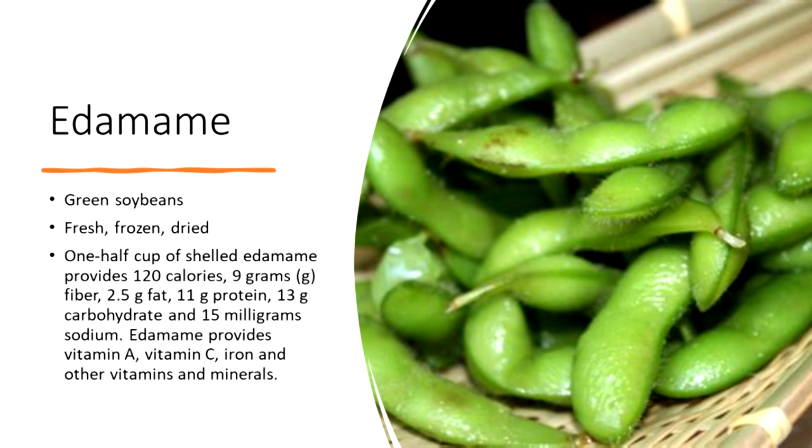provides 120 calories. That's pretty high in calories. 9 grams fiber. Whoa. 2.5 grams fat, 11 grams protein. Again, pretty high. 3 grams carbohydrate and 15 milligrams sodium. Vitamin A, iron, and other vitamins and minerals.